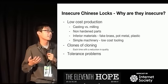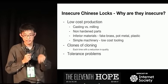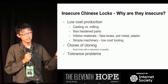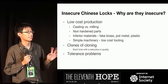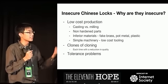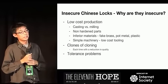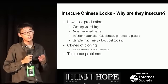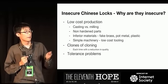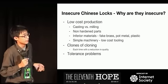All right, and then we've got inferior materials, fake brass, which is basically pot metal, and they spray paint yellow paint on it so it looks like brass. If you go to the dollar store, you'll find some of them, and I don't know who they're trying to fool, because only if you have 2 brain cells maybe you think it's real brass, but it's not. Pot metal, which is zinc, is really cheap, and you can melt the lock with a butane torch or something like that. And plastic, which, needless to say, should not belong in any kind of lock.